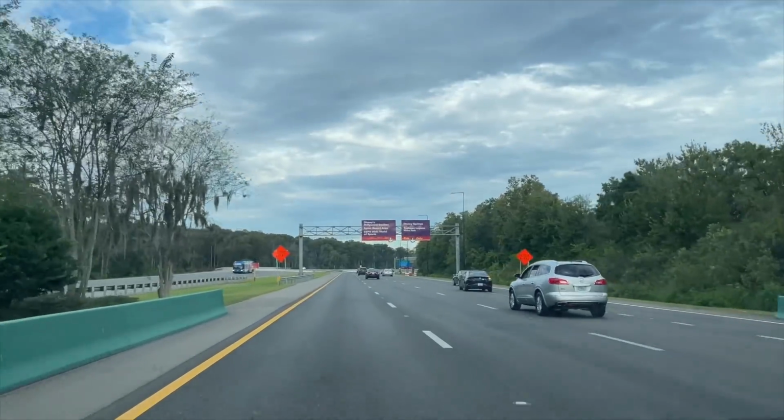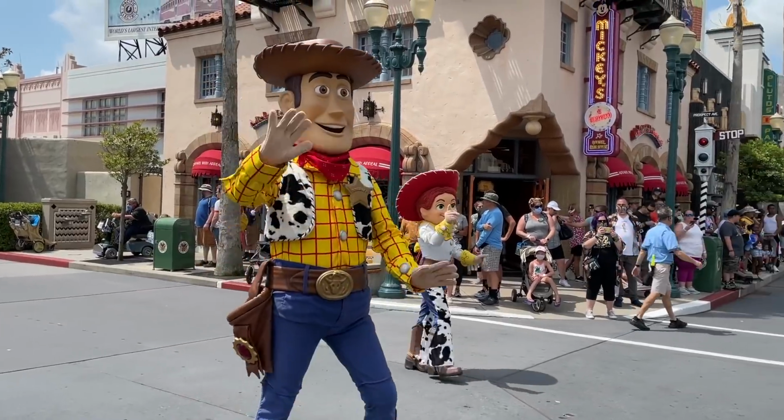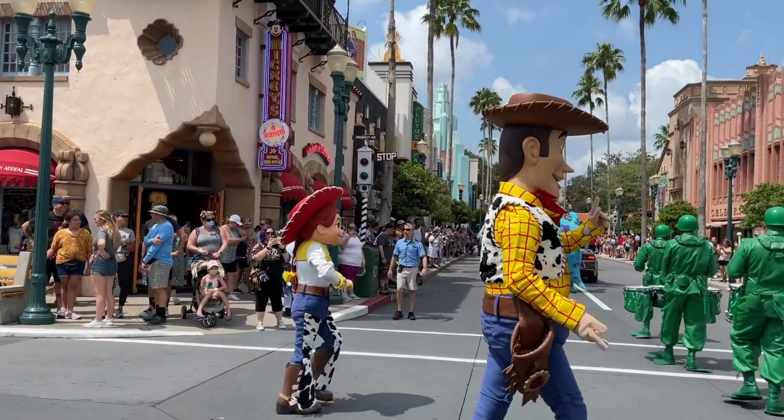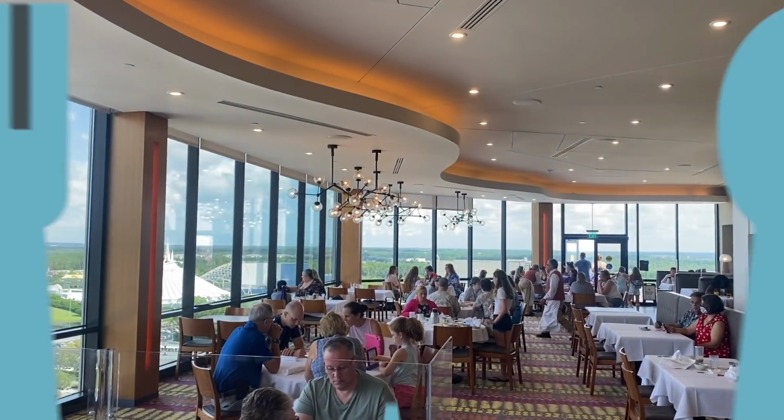Picture this. You spent thousands of dollars on your perfect 2022 Disney World trip. You get to Orlando. All of a sudden, you realize you've forgotten something important. Really important.